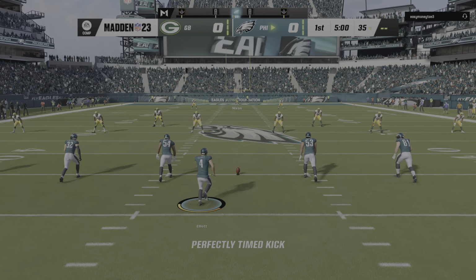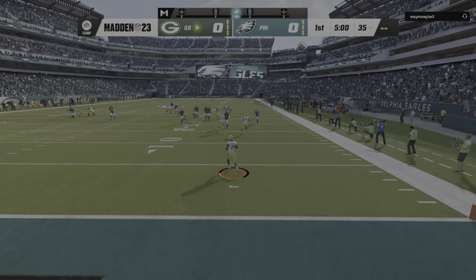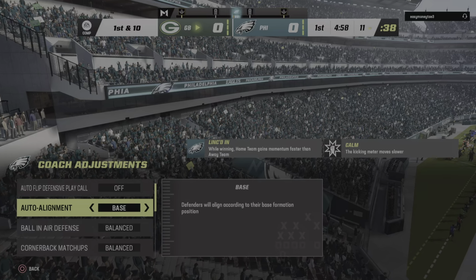Here's the kicker, Jake Elliott, ready to get this one started. And off we go from Lincoln Financial Field. Keyshawn Nixon now from his end zone. And they're going to start in a hole as he's brought down at the 11.